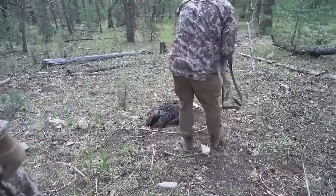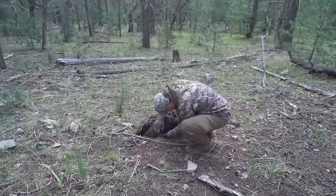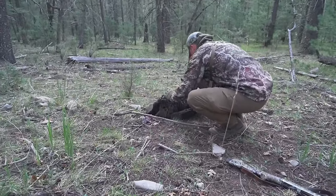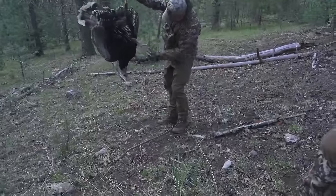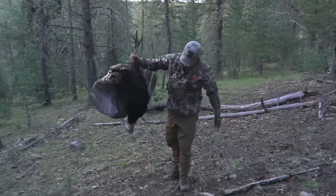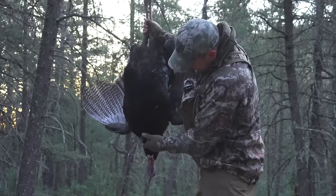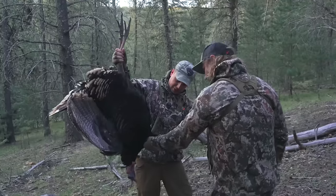Alright, this is the clown show right here. I know it's in there, I saw it flopping around. There it is, dadgummit. Golly, I was holding my breath. I saw it, dude. I'm like, it has to be a bearded turkey. I know. I mean, that's a 6 or 7 inch beard, you know? Yeah. That's cool.